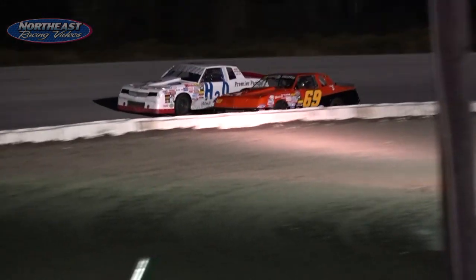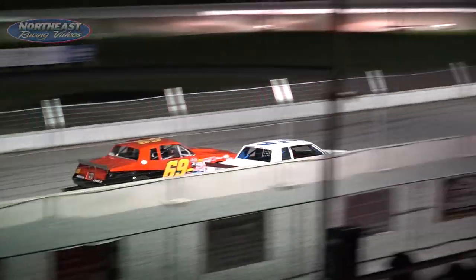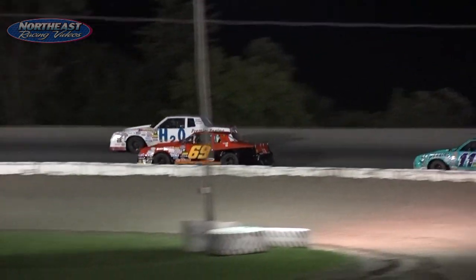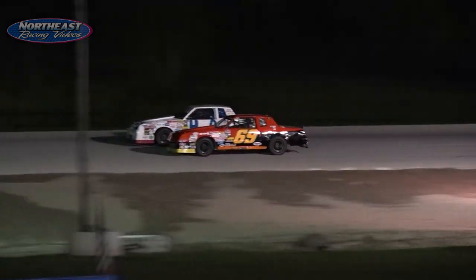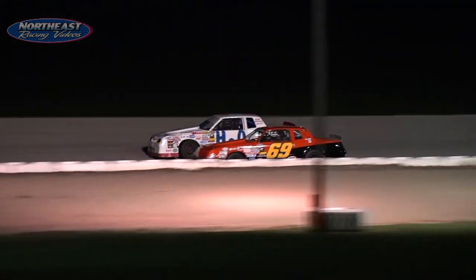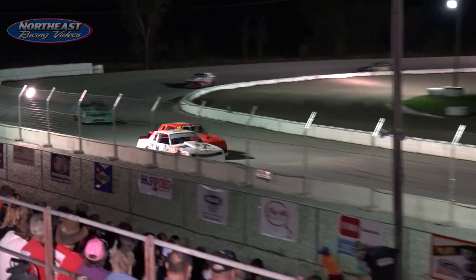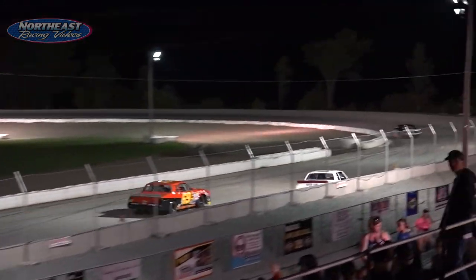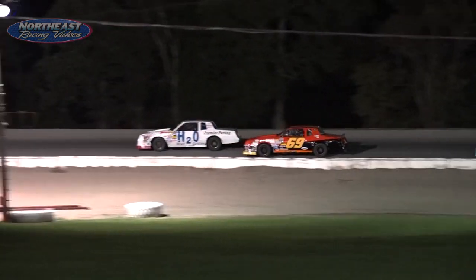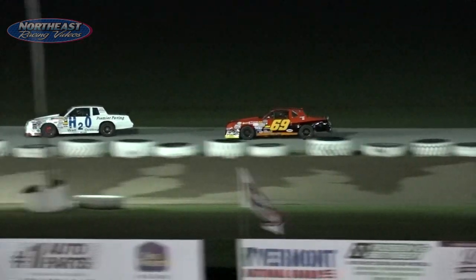H2O side by side with the 69 goes to make the pass. Neck and neck on the first straightaway, bumps into the wall, gets himself back on track, still neck and neck. H2O still putting everything he's got into that race car, just about into second position. He can almost taste it, but the 69 of Don Franklin is not giving up yet. A little bit of sideways from the H2O, and that's going to help him take second position. Don Franklin not giving up yet, still working all over the tail of the H2O, not ready to give up that position yet.